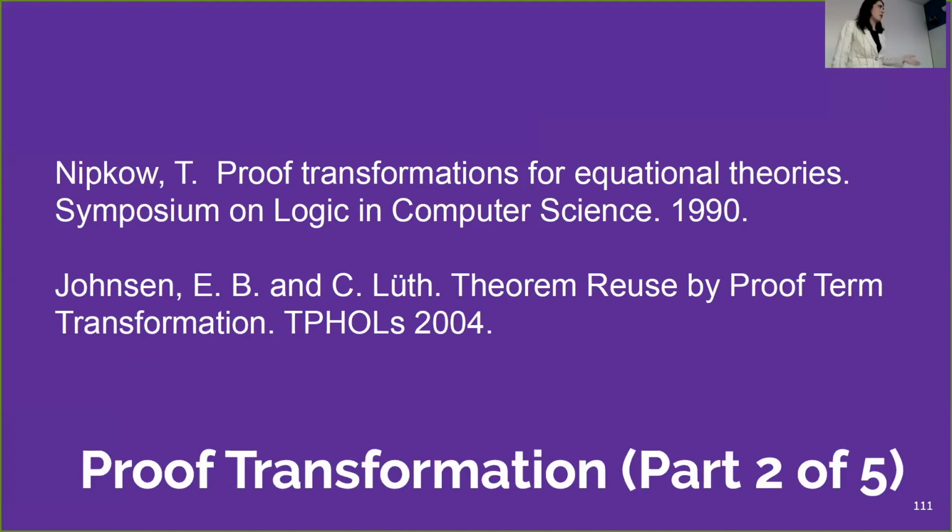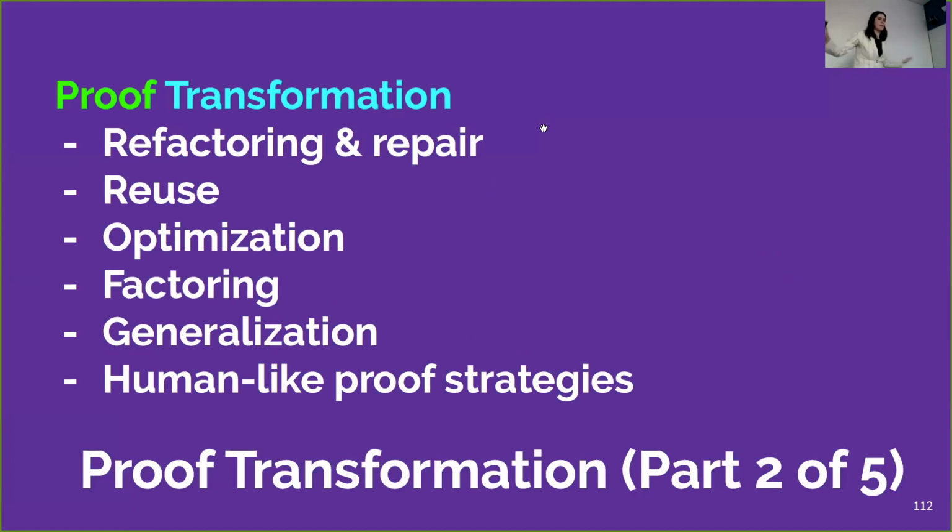So I think this is a major loss because this can be used for lots and lots of things: to automatically fix broken proofs when something changes, to reuse proofs from someone else's development, kind of extract the core insight and use it inside of your proof, to optimize proofs, have a proof that's inefficient, that's going through all of this extra logic and trim it down into something more efficient, to factor a proof into a sequence of proofs about lemmas that it passes through, to generalize proofs so that you can derive a more general fact from them, and to implement human-like proof strategies.